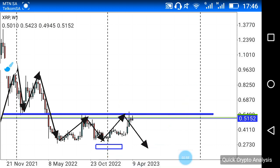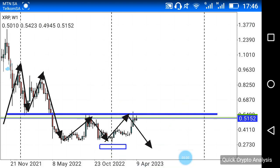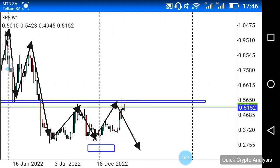Having said all this, at this point in time, I'm just speculating. I'm not necessarily saying that the market will unravel in the manner in which I'm explaining, but I'm just showing you one of the possible outcomes that we may experience in as far as XRP Ripple goes.